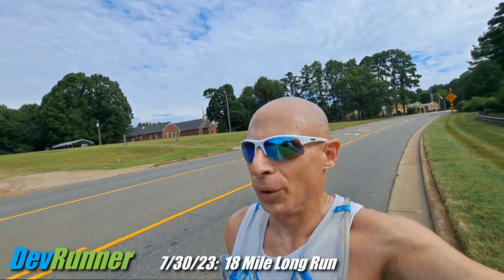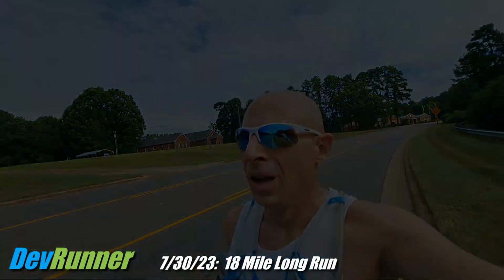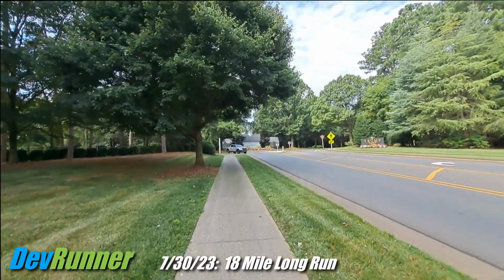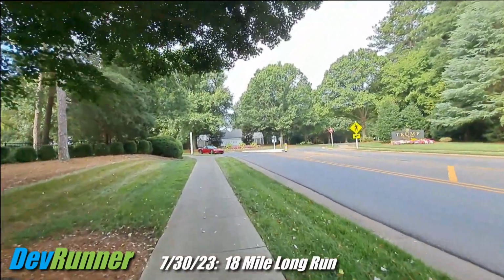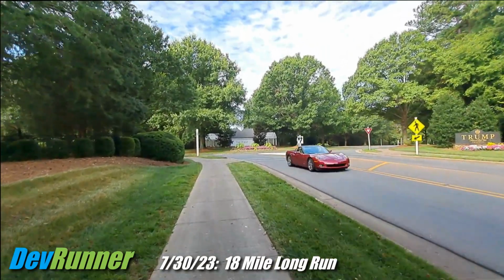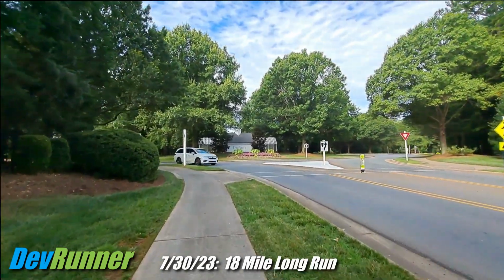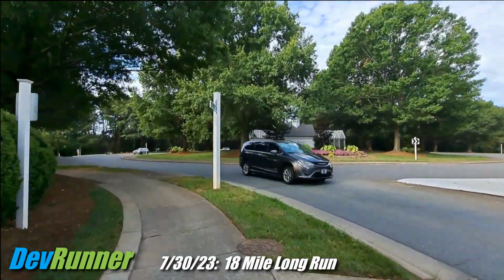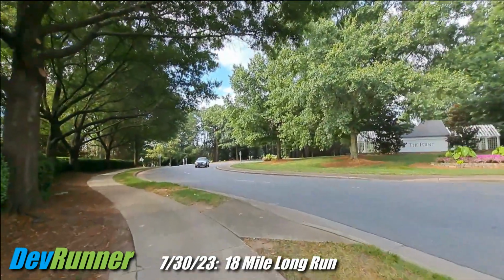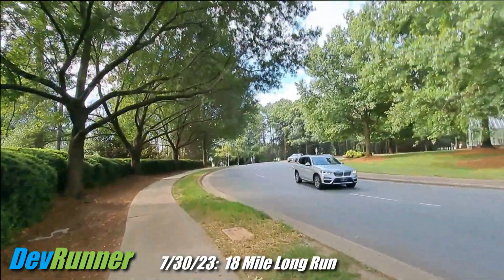Just accepting the run for what it is. I'm just about to hit the 9-mile mark right here at the roundabout at the point. I'll go around it for you, and then I'm heading home for the final 9 miles of this long run.